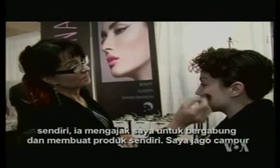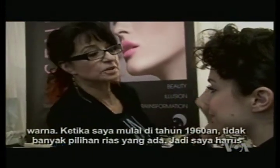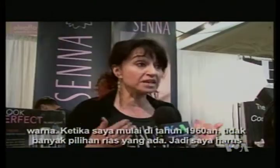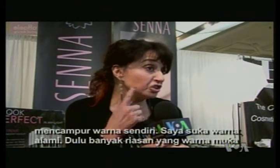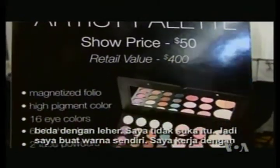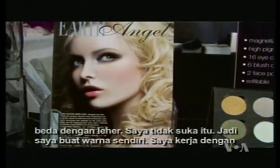But I was very good at mixing and creating colors, because when I started doing makeup in the 60s, there was not all of this to choose from. So I would have to mix my own shades because I had a vision and a philosophy of how I wanted makeup. I wanted it to look very natural, and in those days, everybody's foundation looked different than their neck. I hated that. So I would mix all of my own colors. I'd go to the drugstores and get all different colors and mix so it matched, and mix my own eyeshadows, everything. So I'm an alchemist at heart.